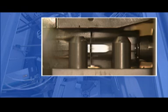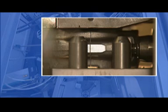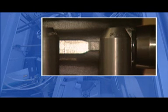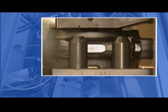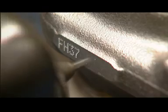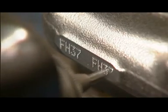Because the location holes are no longer needed, the two halves can be bolted together with 2 big bolts instead of 4 small ones. Finally, both halves get the same identification code, specifying they belong together. With this installation, we can crack 90 connecting rods per hour.